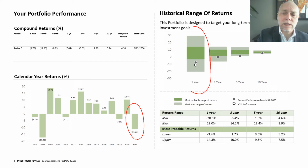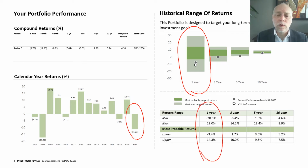So on the right-hand side here, you see a graph and a set of numbers that correspond. And what they tell you is this box, the brighter green, is the most likely range of returns. It's what you're going to earn 70% of the time. But once every 4 or 5 years, it's going to be outside that range. Once every 4 or 5 years, it's going to fall in that range, as much as losing 20.5% or gaining 29%. Most of the time, in between the -3 and +14, but once in a while, like we're experiencing right now, within the -20 to +29 range.